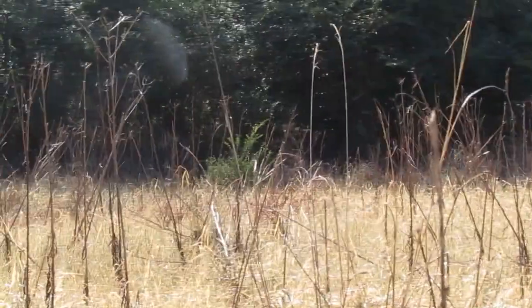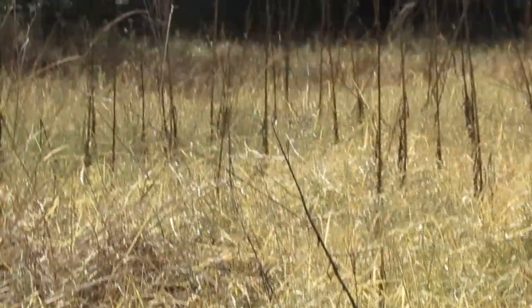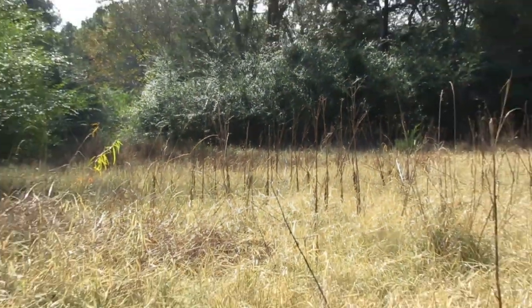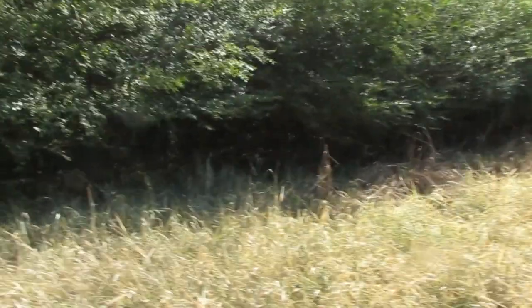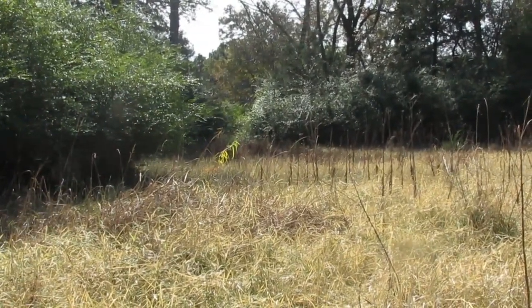Bucks? No. What was that, three does? Yeah. Me and Taylor riding right here on the four-wheeler, traveling this tree line right here, and one doe just ran out right here, got up the camera, and sure enough, two more popped out.